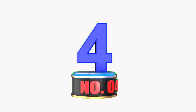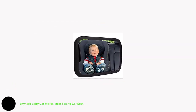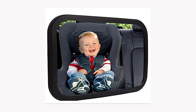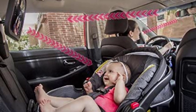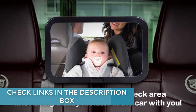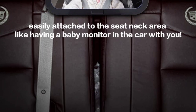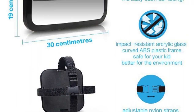Number 4. Shinerk Baby Car Mirror, Rear-Facing Car Seat. About this item. Installs in seconds, easy to fit mirror attaches in seconds to rear seat headrest, and rotates and pivots for a clear view. Wide-angle convex baby mirror, always have full sight of your precious infant and surroundings with the extra-large wide angles this mirror provides. Fully adjustable and compatible with most vehicles, 360-degree pivot for full maneuverability. Attaches to any headrest. Fits most cars, vans, SUVs, and trucks.